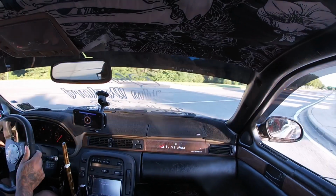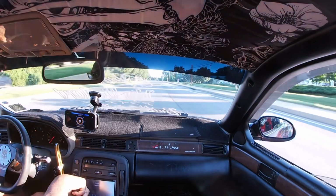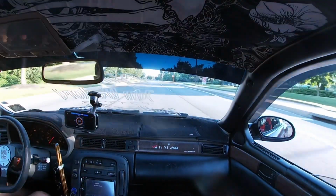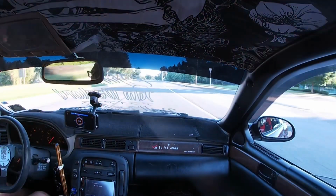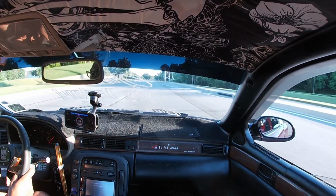So I'm gonna do a couple quick pulls for you guys, just so you can see what it actually sounds like: low RPM pulls, high RPM pulls. Pretty much, I'm just gonna drive the car like I usually drive it. That's all, bro. Need some gasolina. We got like a quarter tank. I'll stop so I can get some gas, but it should be alright. Still runs good.